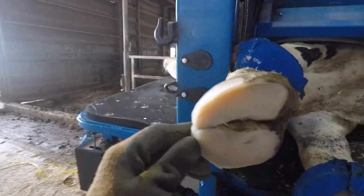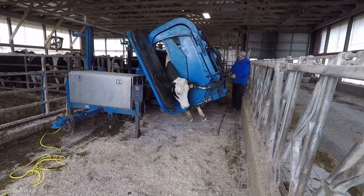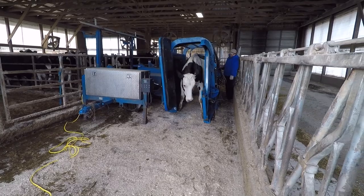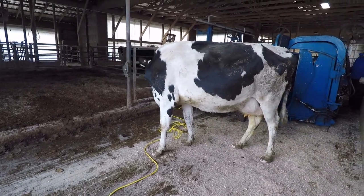If a cow's feet aren't feeling good, she won't be happy and she won't do well. So we want to make sure we keep after it and just take good care of the feet. Much better. I'll let him work. I'm gonna go in for breakfast. I don't think the cows love going in that thing just because they're not used to it, but it doesn't hurt them. And it's definitely for their own good.